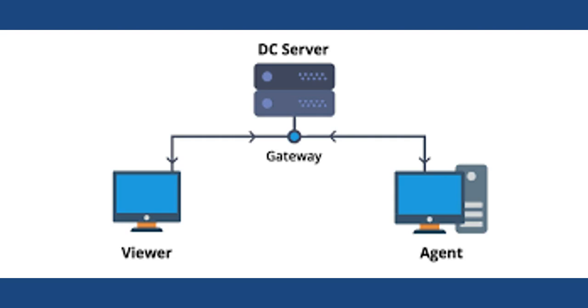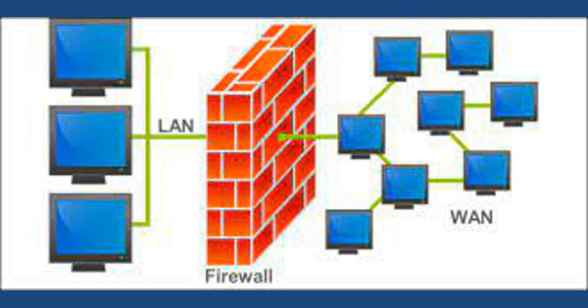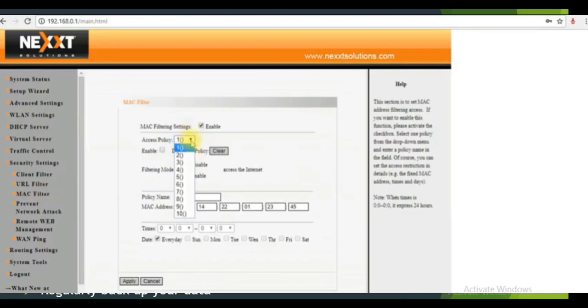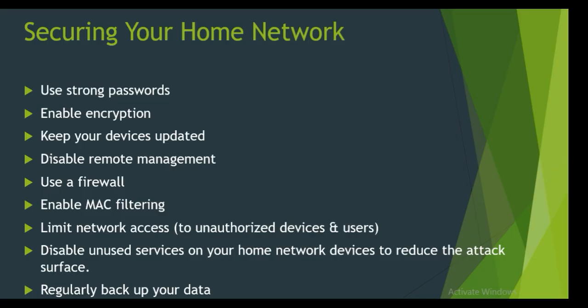Also, use a firewall. What about enabling MAC address filtering? Now, utilize MAC address filtering to restrict network access to approved devices based on their unique MAC address, and I have a complete video here on my YouTube channel in which I show you how to get that set up.